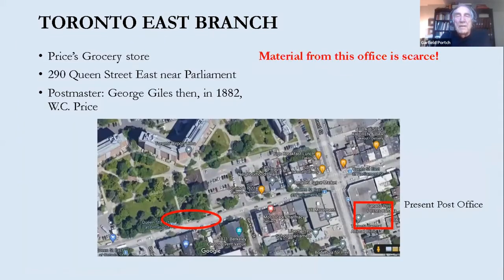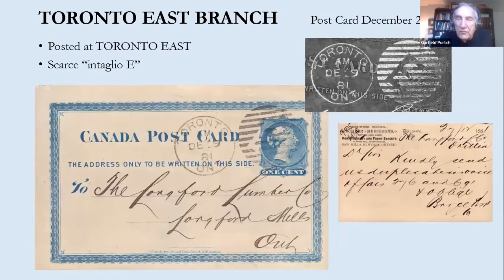Thank you. The Toronto East branch is a real spooky operation. I don't know how it survived. Mail from anything out of this office is really scarce, and you'll notice that the front page doesn't even feature a Toronto East piece. There just isn't enough of it. And there is still a post office in that neck of the woods, but the Toronto East branch was over here where the parkland is. But there is the Toronto East with the intaglio marking.